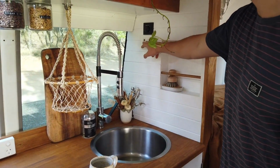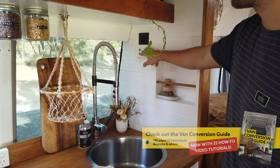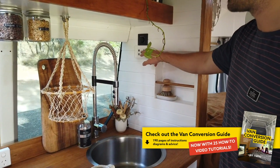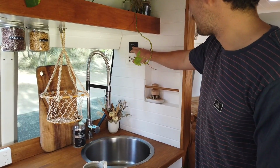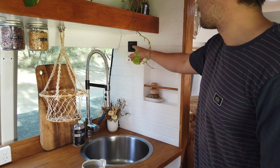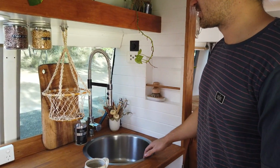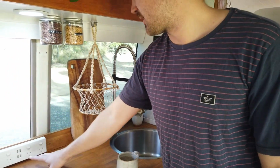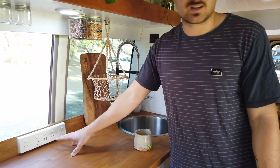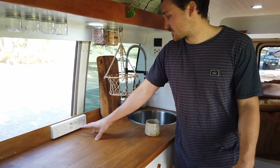This is our switches for all our lights in the bus. It works on a wireless Bluetooth device that goes back into the power box. This is our hot water controller. So you turn it up one and it gives us all hot water. Pretty much it is instant. This is our 240 volt outlet. That's hooked up into the inverter, which is in the battery box.